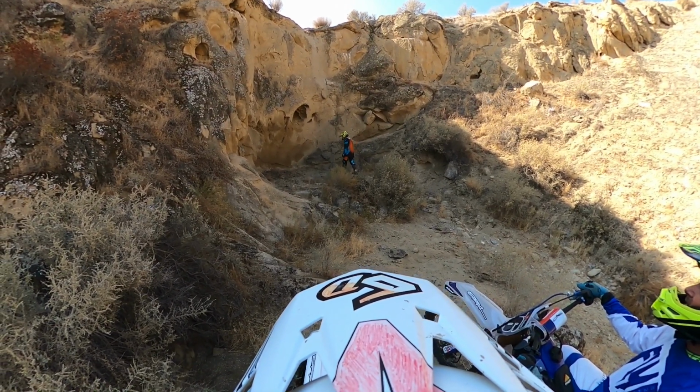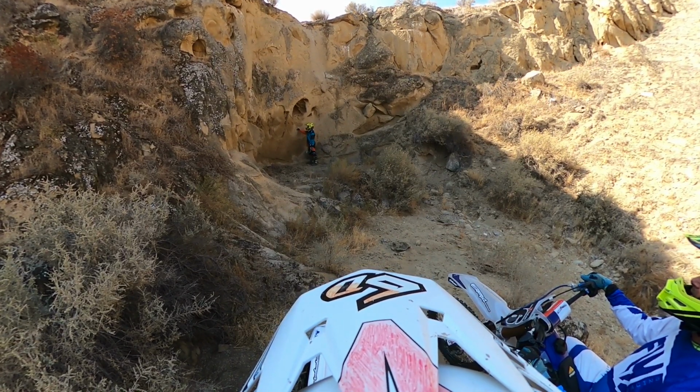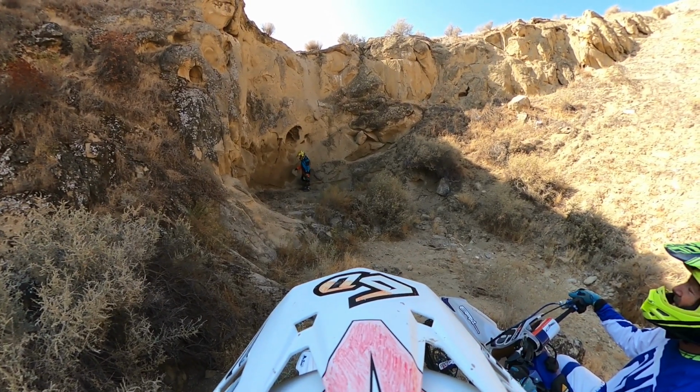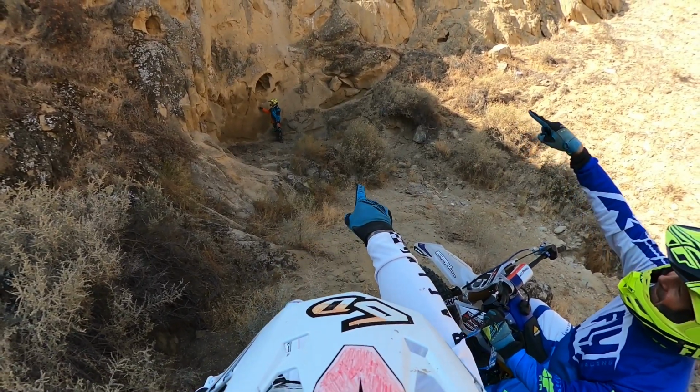Kind of gnarly, huh? Yeah, I almost rode off this thing. I'd be careful. I wouldn't do that. Even though you have a helmet on, stuff could come falling on your head. Yeah, look at that, it's all dislodged over there.